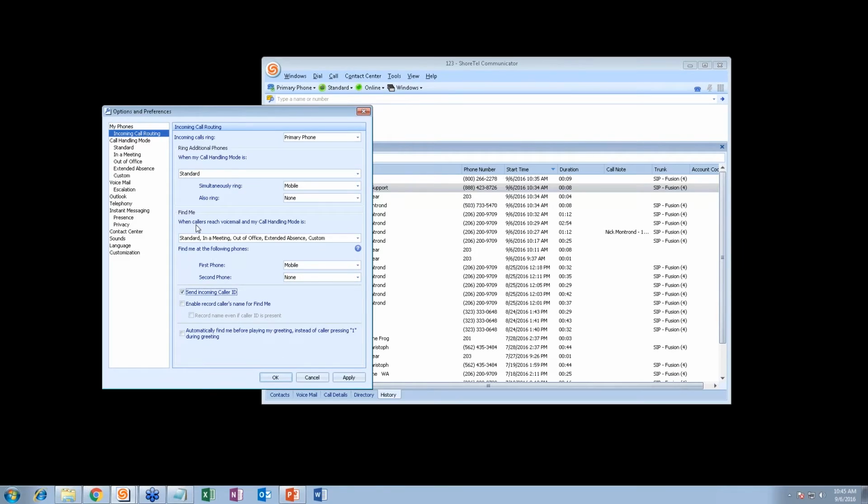And that is incoming call routing. Any other questions there? We have a few here. All right. Moving up to the first one here. Give me just a moment.